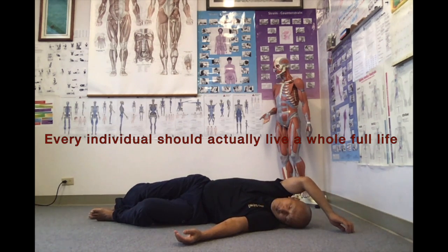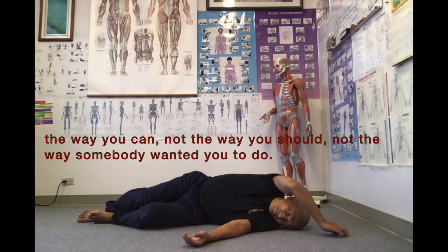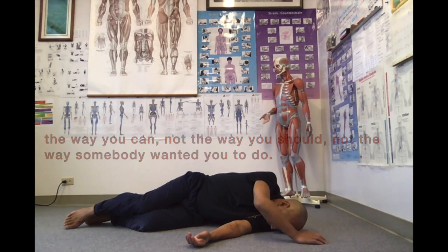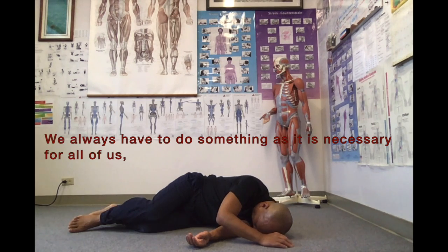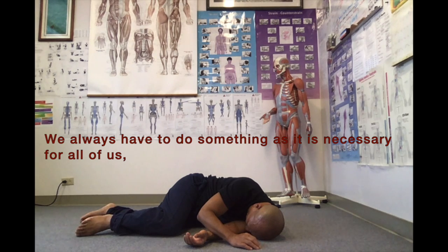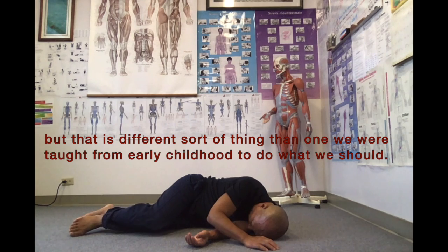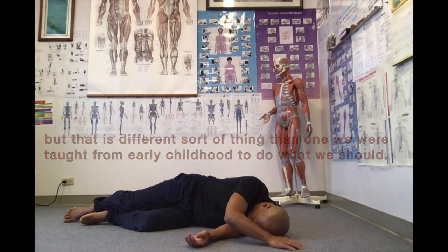Every individual should actually live a whole, full life, the way you can, not the way you should, not the way somebody wanted you to do. That doesn't matter. We always have to do something, as it is necessary for all of us. But that is a different sort of thing than when we were taught from early childhood to do what we should.